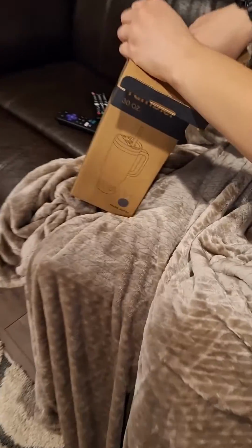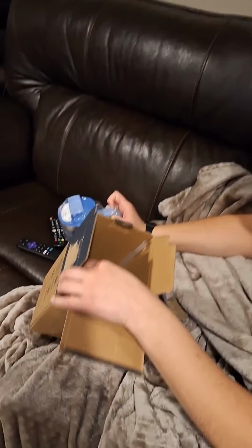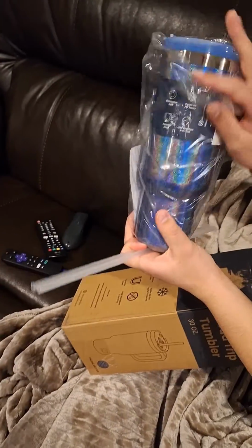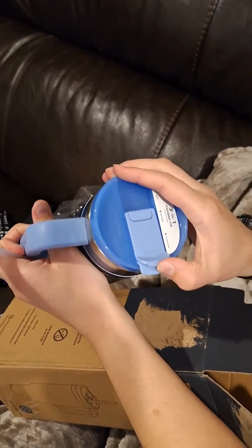And this is Pacific Glitter. Pacific Glitter. Oh man, it's amazing. And not just one straw, but 2 straws come with it. Wow. Look at this. That's actually a really cool color.